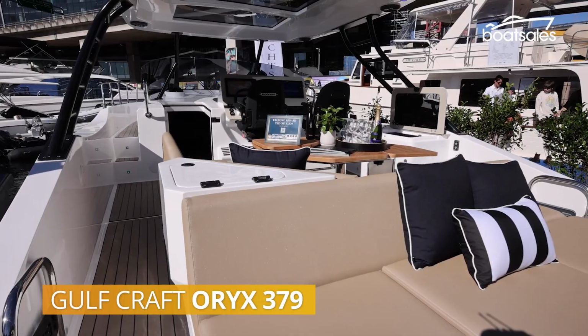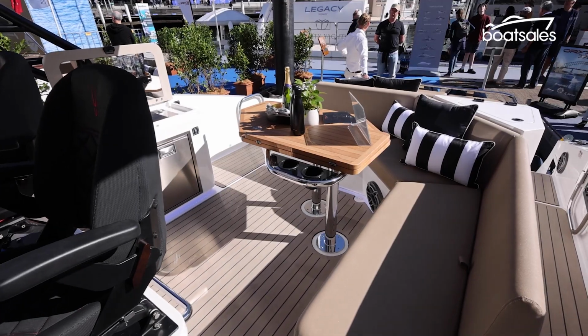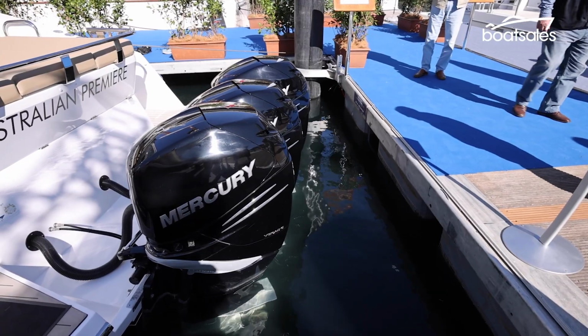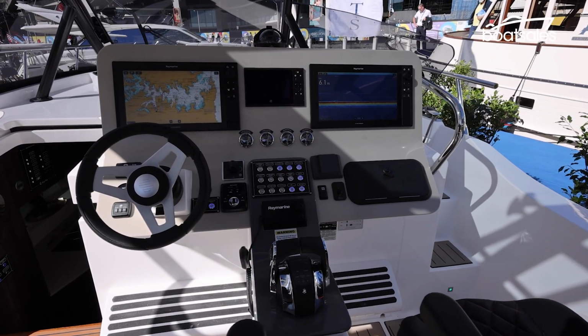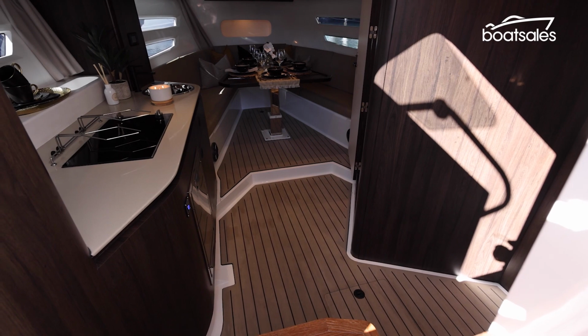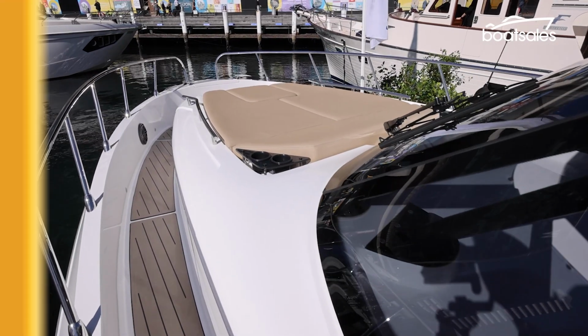If you like your pocket cruises, then Sydney had plenty in supply, and it starts with this. This is the Golfcraft Oryx 379. Wearing triple 300 horsepower outboard engines and capable of 40 knots plus, it also features twin cabins and streamlined looks that back up the performance claims.